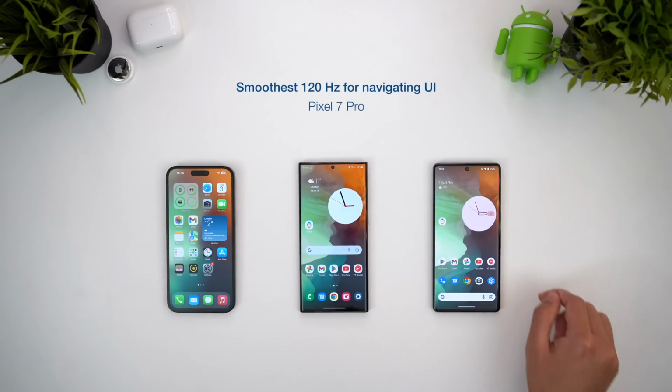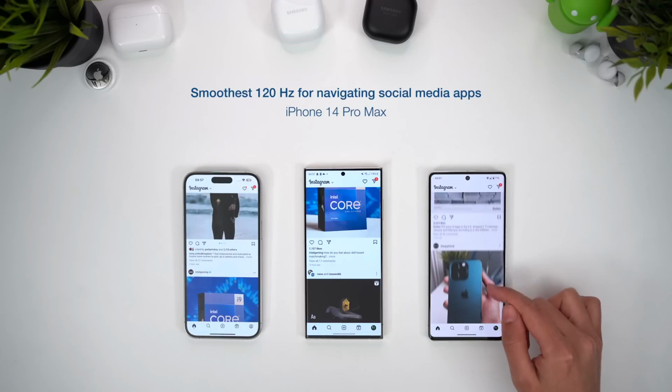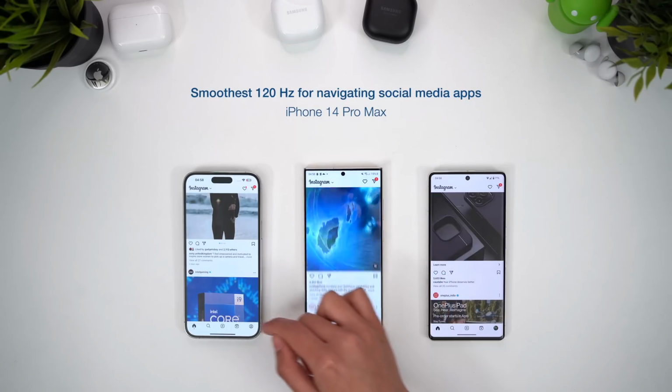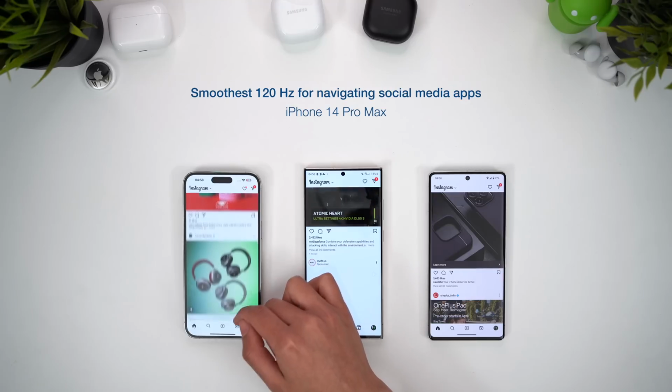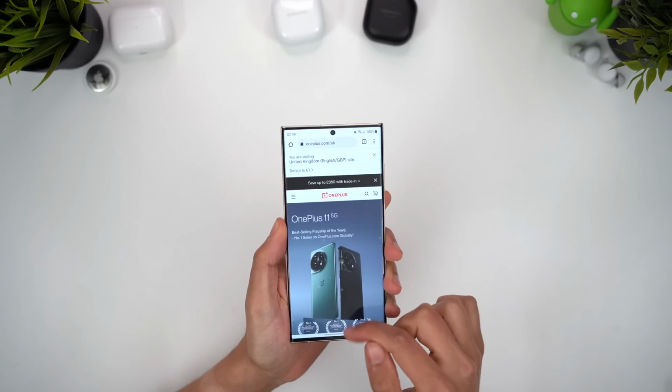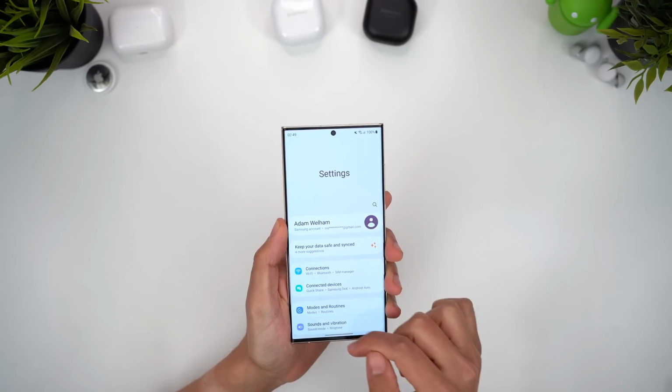Except when it comes to social media browsing, then the iPhone has a clear lead and is strangely far smoother than the other two. We've known for many years that those apps are just really well optimized for the iPhone. But thanks to the new smoother animations with One UI 5.1, I actually think the Ultra's caught up and it's now much closer.